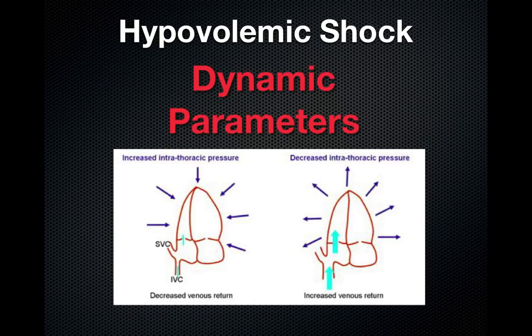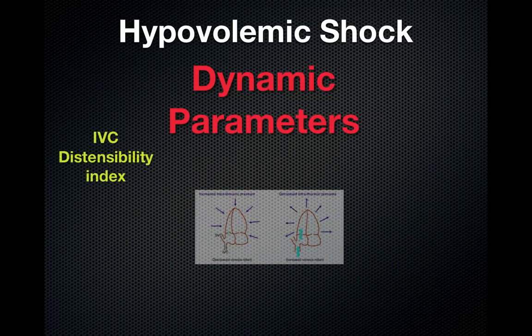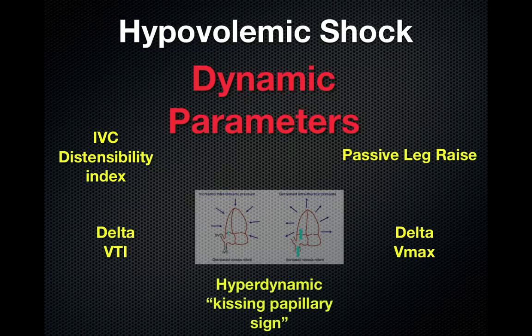And how do we tell that? Well, there are a few ways. We look at IVC distensibility index, delta velocity time integral, delta Vmax, passive leg raise, and a qualitative sign called the kissing papillary sign.